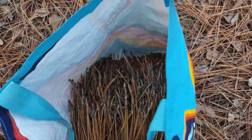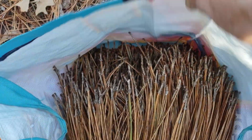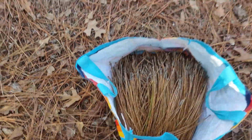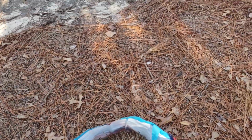These are all fresh needles. Because they're fresh, they're a little more dense in the bag. When I say fresh, they just fell from the tree, but they're not green. They're brown. So they fell within the last couple days, put it that way. So what I got here is about 5 pounds, but not quite. So I'm going to call it 4 pounds.